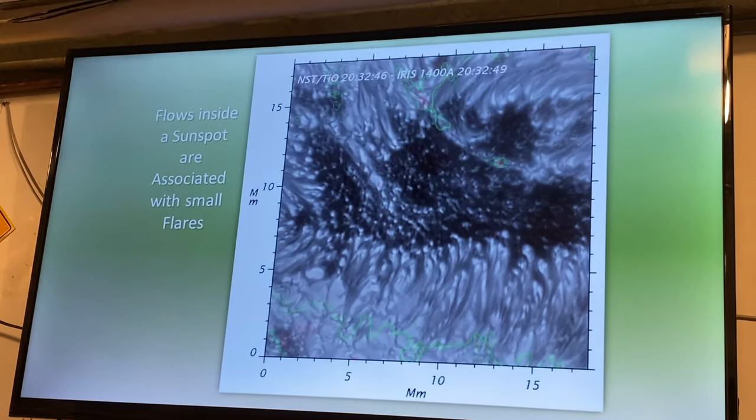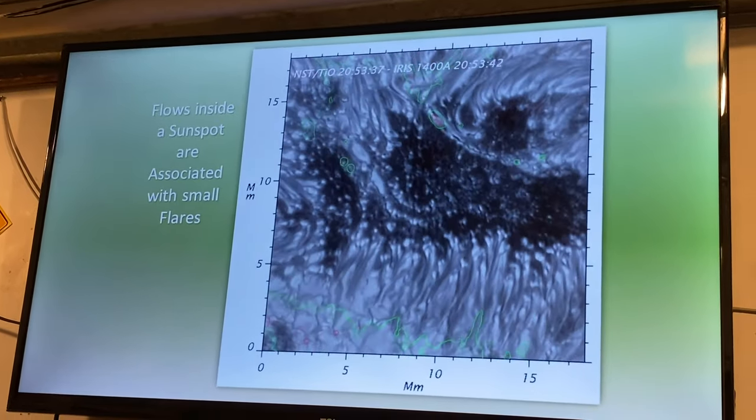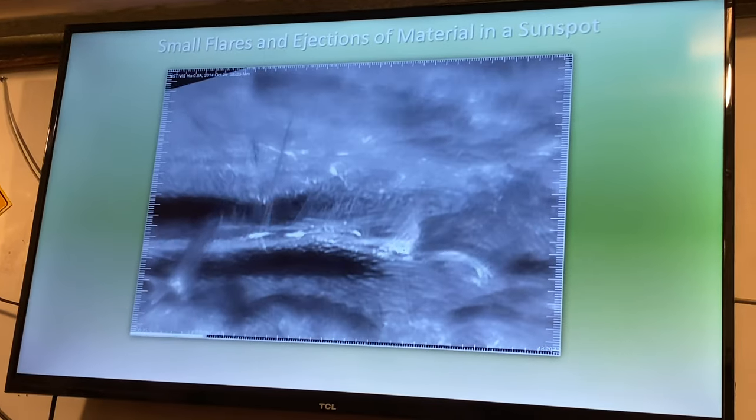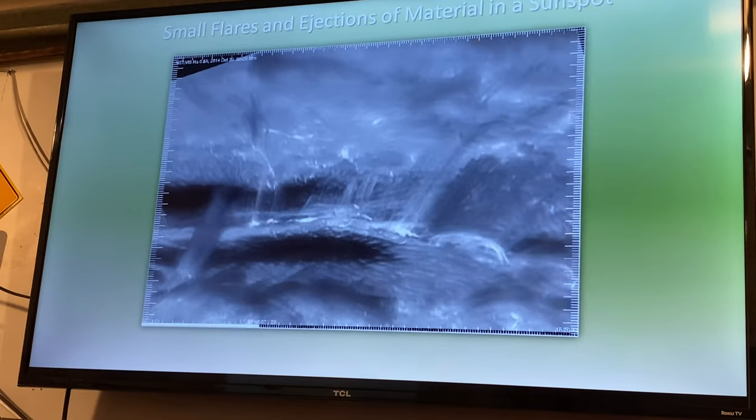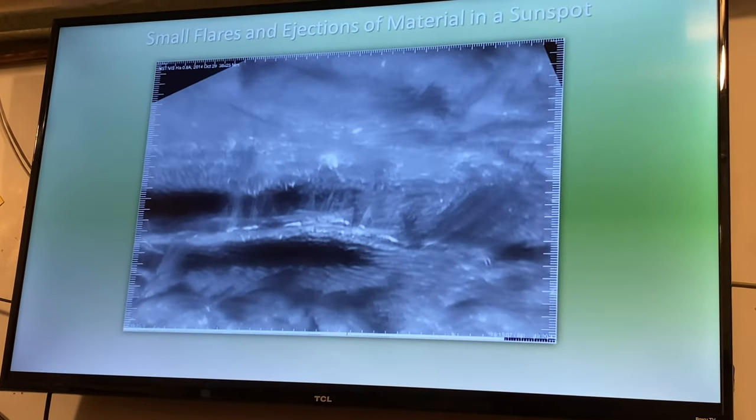Another movie. And that's the video taken. And the limb, so you can see the projection. Nice. That's very cool.